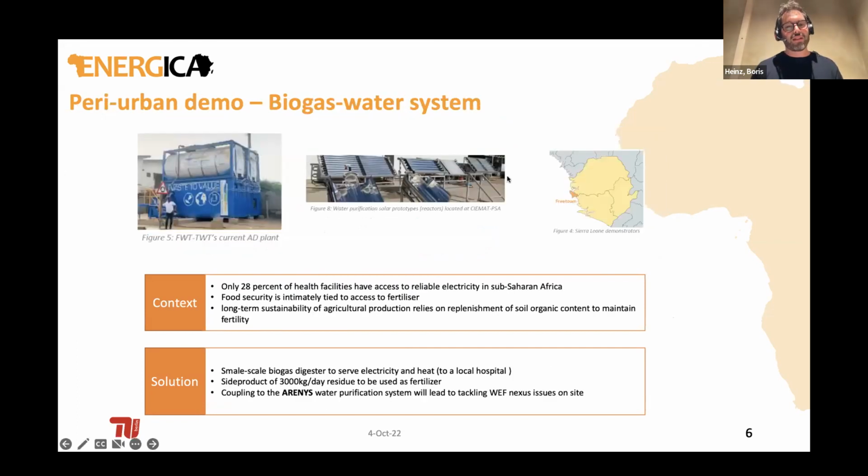The peri-urban demonstrator, the biogas water system in Sierra Leone, faces a context where only 28% of health facilities have access to reliable electricity in sub-Saharan Africa. Food security is directly linked to access to fertilizer, and long-term sustainability of agricultural production therefore relies on the replenishment of soil organic content to maintain the fertility. The solution in this context, as mentioned before, are small-scale biogas digesters to serve as a generation for electricity and heat to a local hospital, with a side product of roughly 3,000 kilograms per day as a residue of fertilizer to be used in the surroundings.